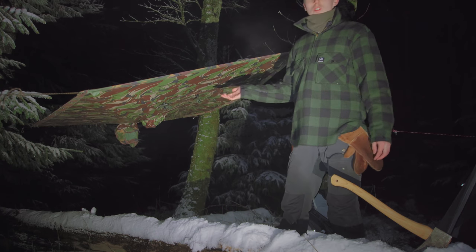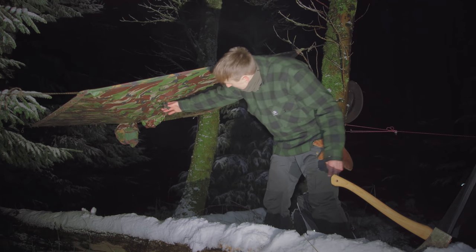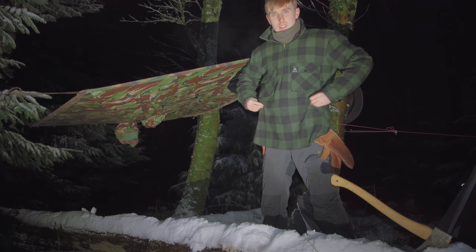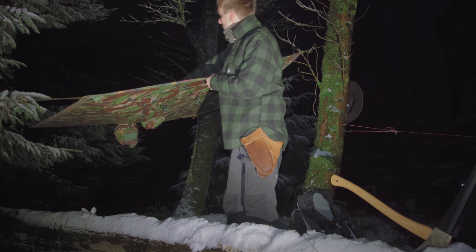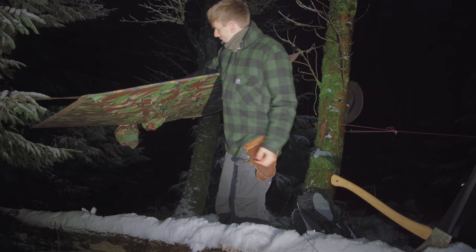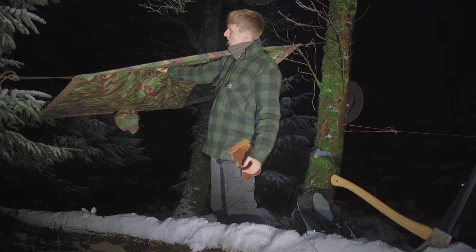There you go, one Dutch army poncho as a top. Just got to tether these out of the way. These are like the pull tags to cinch it in. And sometimes, I haven't got anything to do that with today, but you get the hood, you wrap that up and you can do like a pyramid style, so it's lifted away.